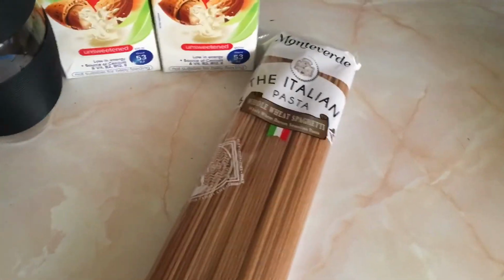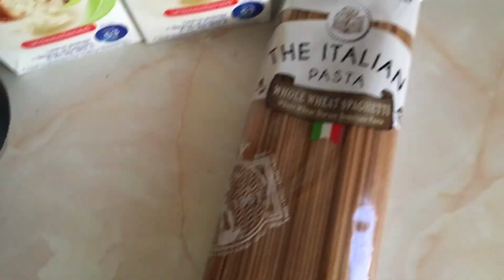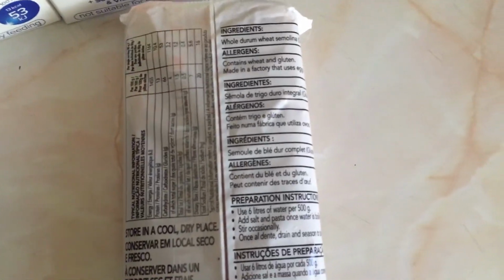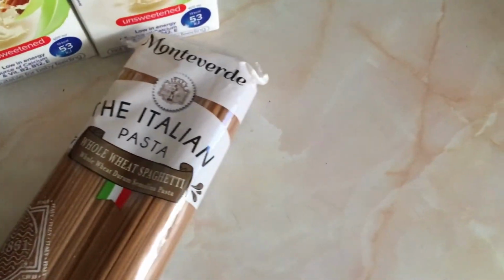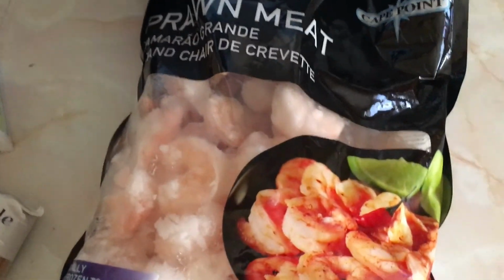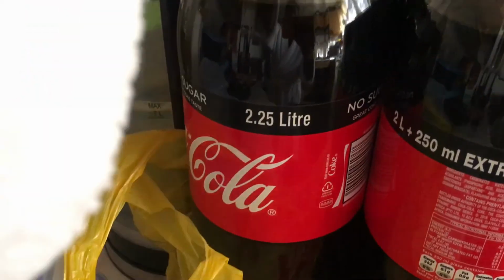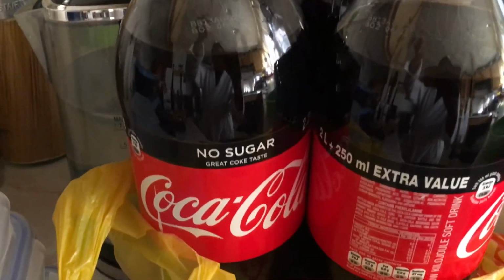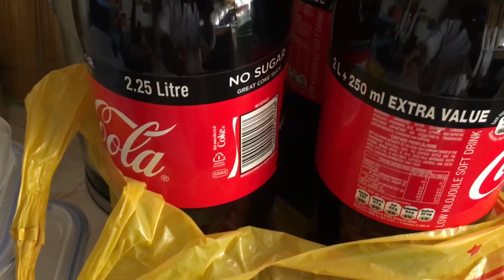And I also got this whole wheat spaghetti pasta. This is not for me because I try to stay away from gluten as much as I can. So this is for mama. And she also got some prawns. I do not eat this, but hey, we got those. And we have Coke, no sugar this time. We only got like 2.25 liters of the no sugar.